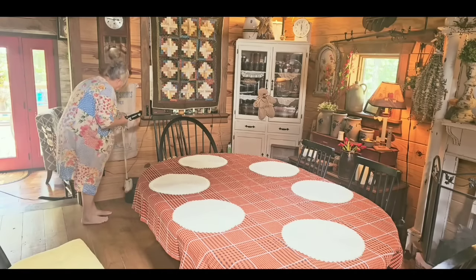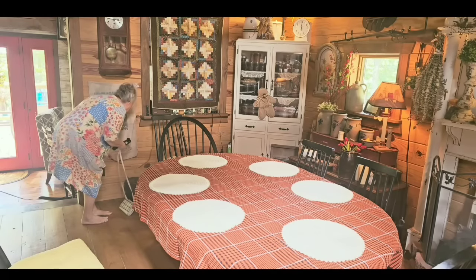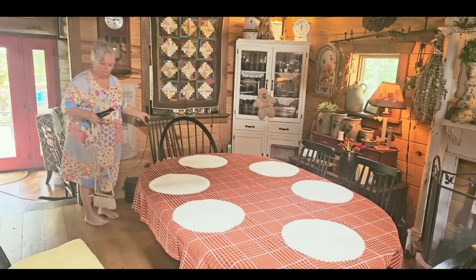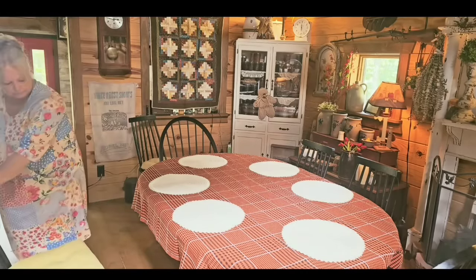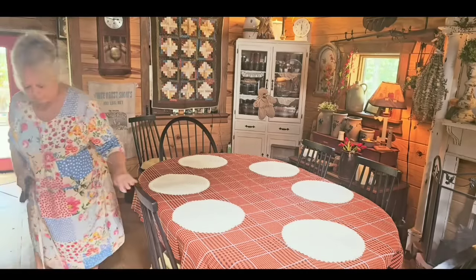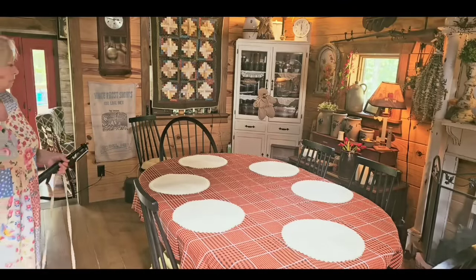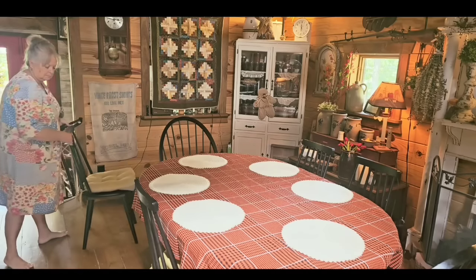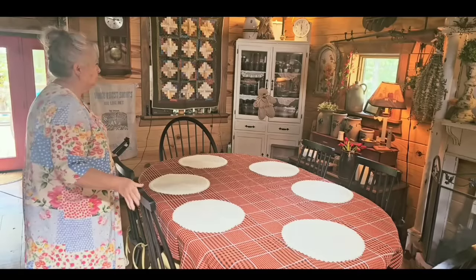And I ended up ordering them from Amazon. I looked and looked and looked for chairs, colonial style, and they're all so expensive. But I did find these. Not too bad a price on Amazon. I can't remember what company they're from, but I did order them from Amazon. And Amazon sells for a lot of different companies.